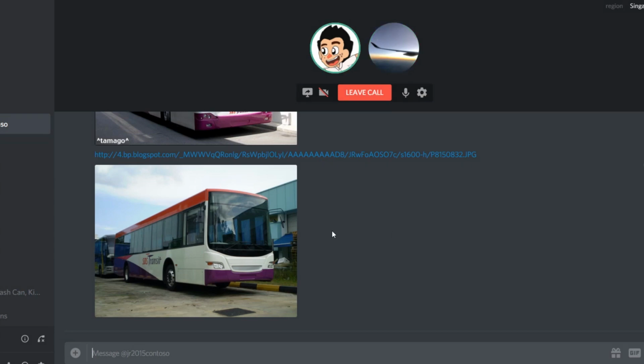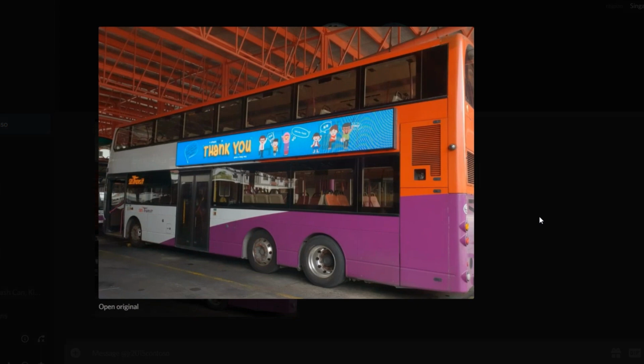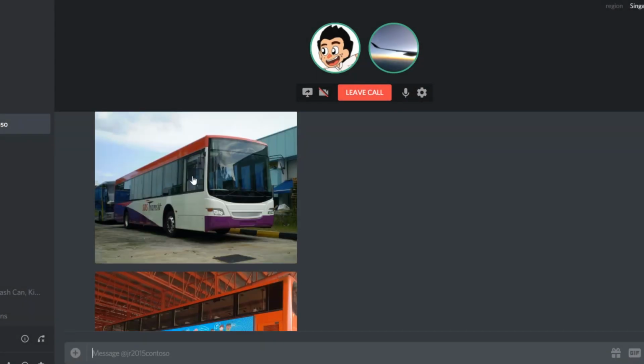Okay, this one was from LTA's Twitter in November last year. That's an electronic signage. Yes, on the BYD. I mean, on the B9TL.